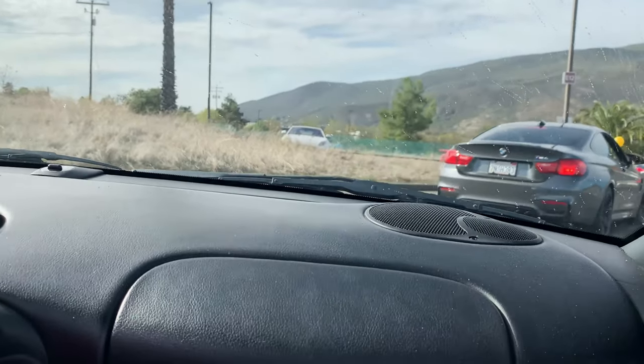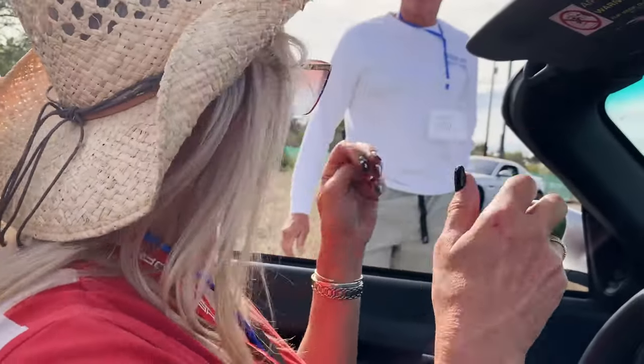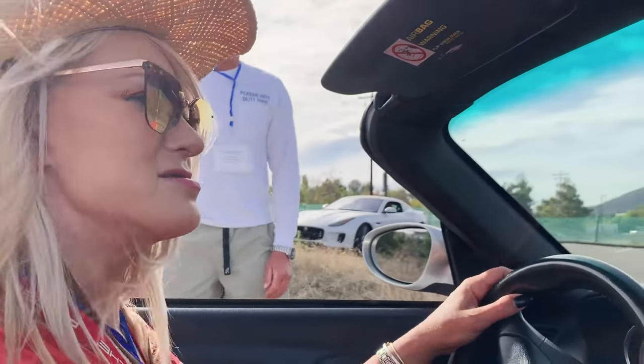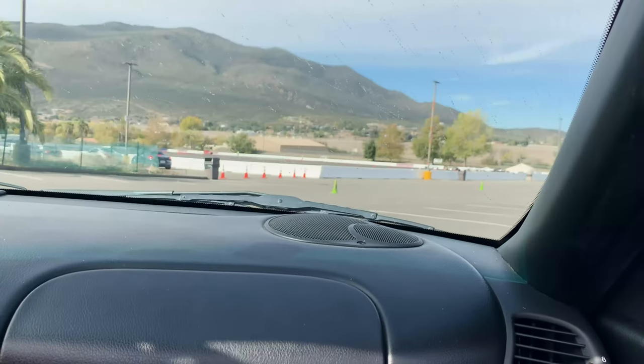Awesome. So, this is going to be great. I'm trying to show them how it's a combination of a little steering with a little throttle. Yeah, exactly. And that's what we talked about, because that's what I'm not seeing yet. Yep. Some of them are getting it. Some of them are definitely getting it. It's coming.